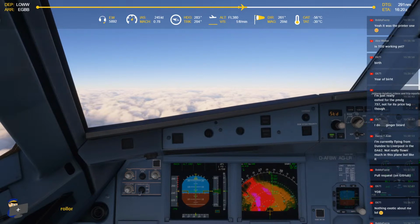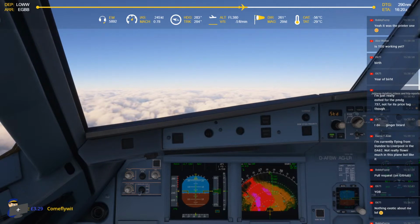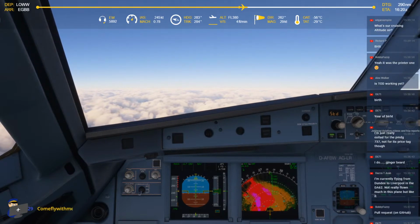Is Top of Descent working yet? Not in this version of the mod. I don't think it is. I think it'll be implemented once their custom autopilot is complete. So whenever that happens, we should have working Top of Descent. Yeah, it was pretty good. I'm struggling to keep up today. I don't know why. Cruising altitude set is flight level 380.